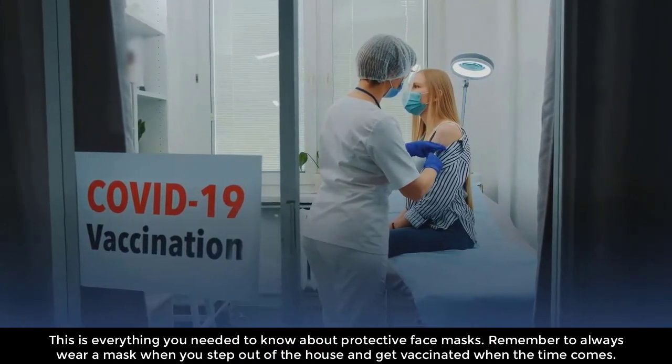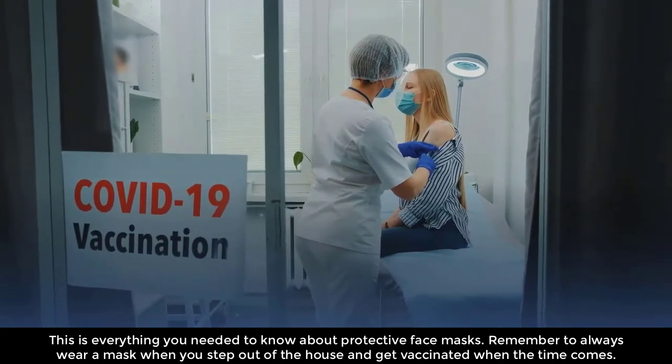Remember to always wear a mask when you step out of the house and get vaccinated when the time comes.